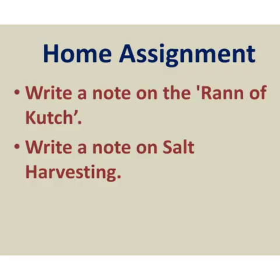Home assignment. Write a note on the Run of Kach and write a note on salt harvesting.